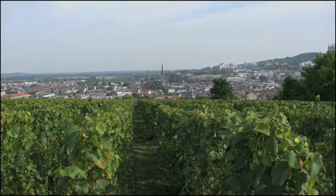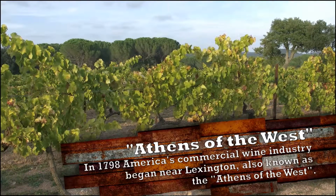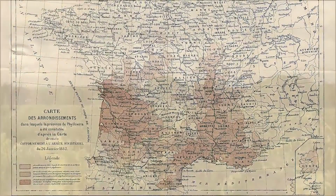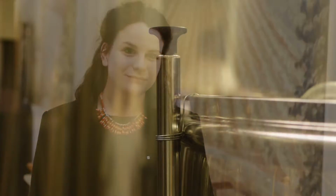But what is interesting and that nobody knows actually is that Kentucky was a state that was chosen to grow vines at first in America, in all America, for the special reason that the climate was very similar to the French climate. When we had the crisis of phylloxera in France that was devastating all the vineyards, they used an American hybrid from Kentucky to kind of save our grapes. Cette petite anecdote.